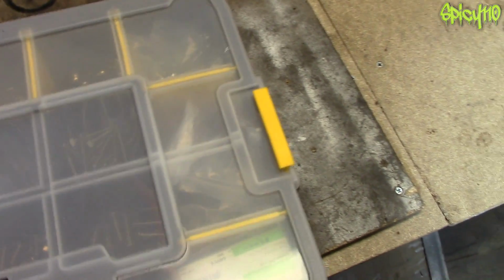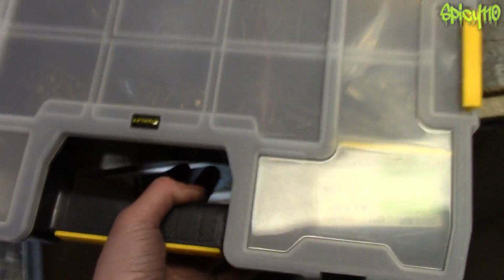And it's got these security clips on it. I like those. Because if this ever fell over, dear God. Oh, these are Stanley, by the way. Not particularly expensive, but pretty good.